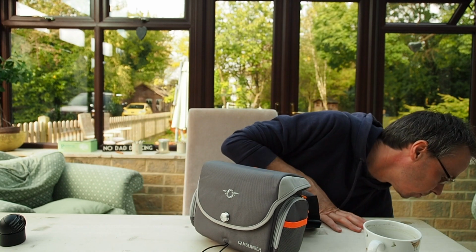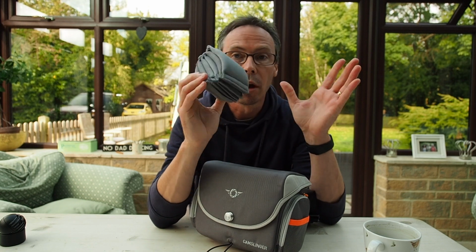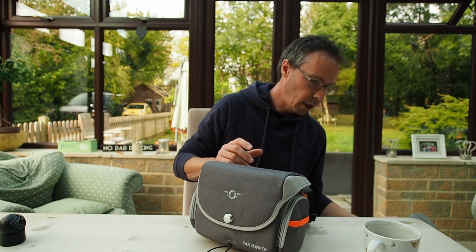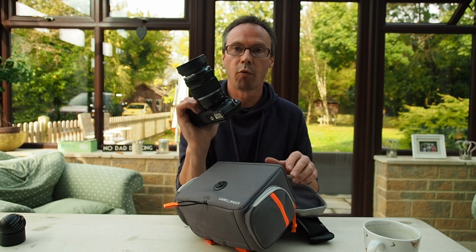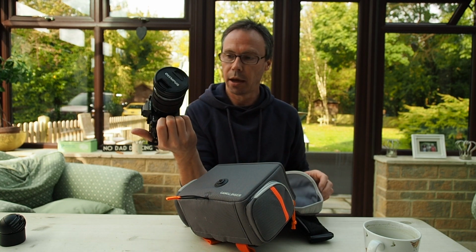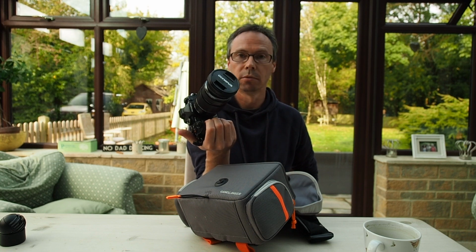It comes with six dividers, none of which I use. Not really sure why you would use them, but you may have a need. It depends on the size of your camera. So in this bag at the moment, I have an EM1 with a 12-100 f4 lens. Now that, you could argue, is just about all you need to travel.